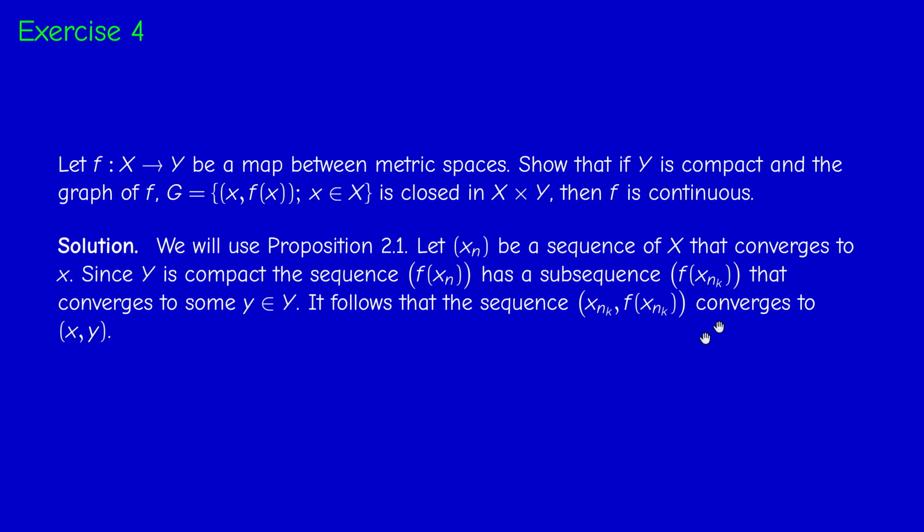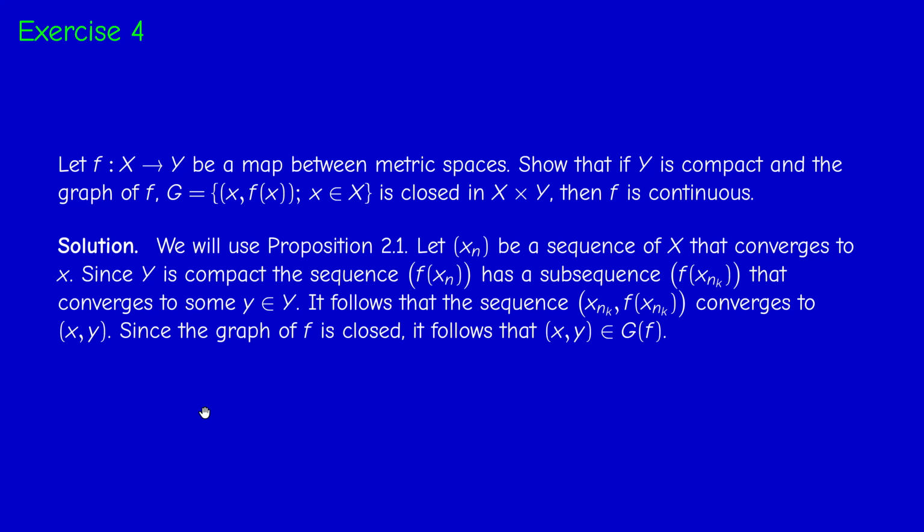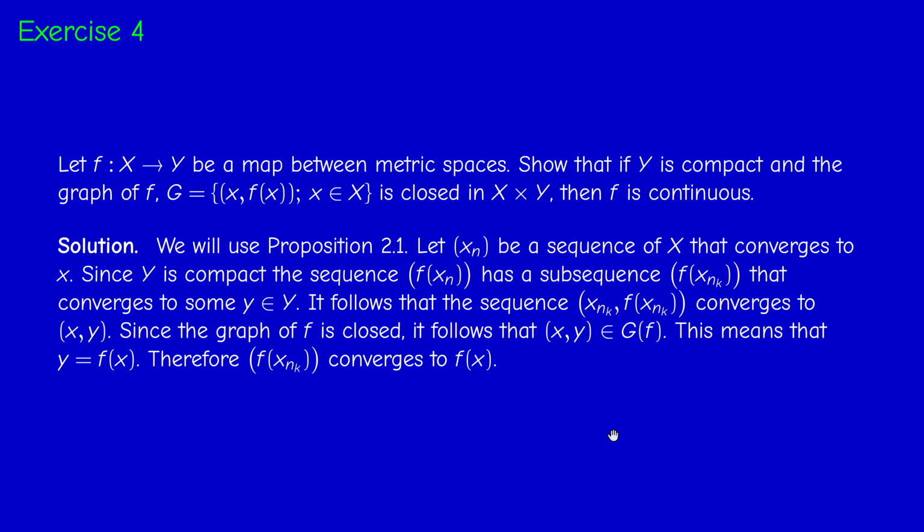Now, X_nk, F of X_nk is a sequence of the graph. Therefore the limit must be in the closure of the graph. But since the graph is closed, the limit is in the graph. What does it mean to say that XY is in the graph? By definition of the graph, it means that the second component is the image of the first component under F. So Y is equal to F of X. But by construction, F of X_nk converges to Y. Therefore, F of X_nk converges to F of X.